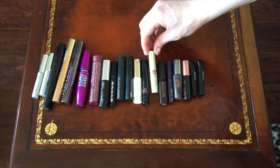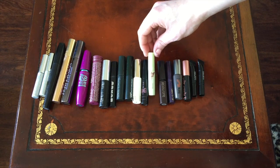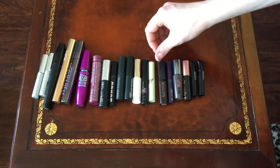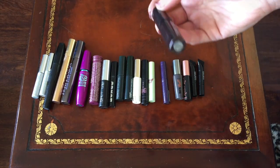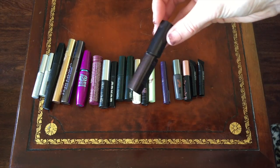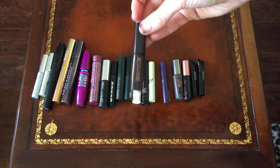This is the Pixie Lash Booster Mascara. I used this one as a primer. It didn't do anything on its own, so I really wasn't a big fan of that one. This is my all-time favorite mascara ever. This is the Laura Mercier Full-Blown Volume Lash Building Mascara. So its name is like 10 miles long, but it's a wonderful mascara.